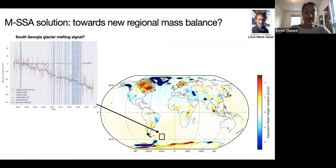And of course, I think this validates the method for smaller wavelength signals, and we can start to wonder what else we can do at the regional scale. And in particular, you can see that in this GRACE solution that we have now with the M-SSA, you can start seeing some interesting signals, for example, in South Georgia or even in the Kerguelens, that may actually be the signal of the melting glaciers there. And that could not be seen in other types of GRACE solutions.